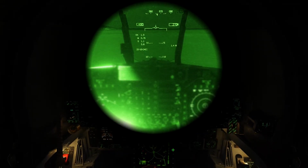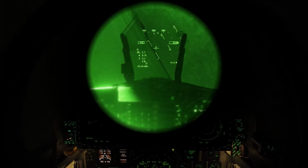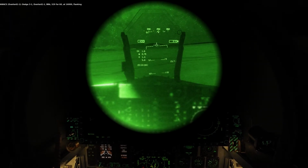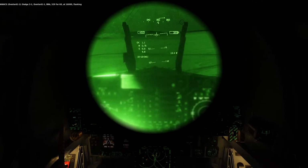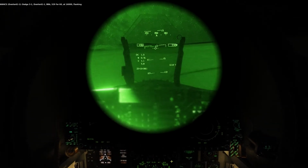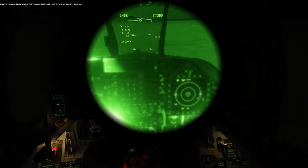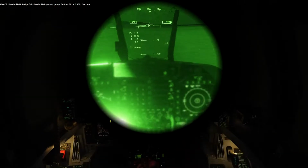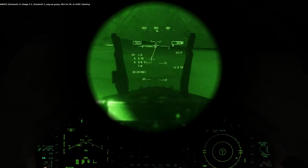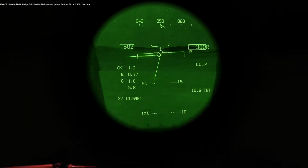Okay. Approaching waypoint 6, we'll call up waypoint 7. 15 miles to target. Dodge 3-1, Overlord 1-1, Bra 329, 460 at 60. And I will designate this waypoint just so that I can spot the target easily and right away. Set back up for our bomb delivery here. At 2,500, flanking. I think I see a building in that diamond.